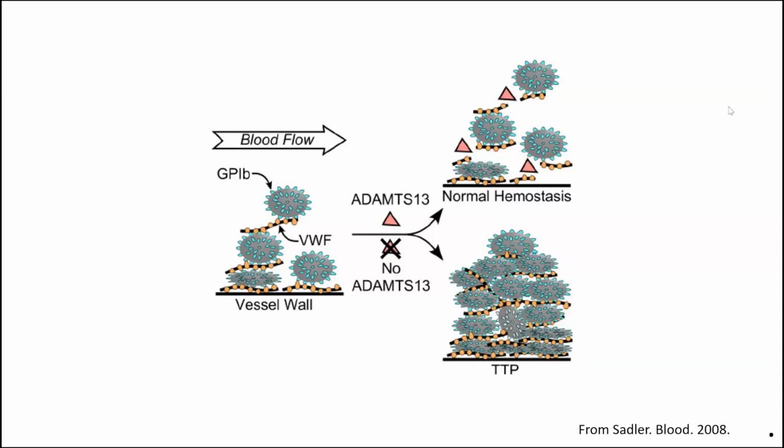Okay, George, so here we have an overview. I just wanted to point out how the system interplays. Here we have platelets, and on platelets we have the GP1B, and we have our von Willebrand's factor right here, these large multimers of von Willebrand's factor. And what happens in normal hemostasis is ADAMTS13 comes along and cleaves these large multimers of von Willebrand's factor, and that enables normal hemostasis.